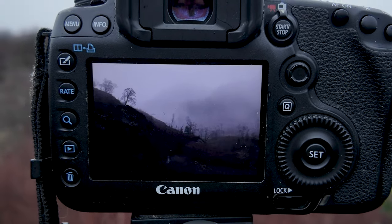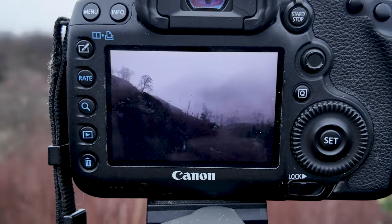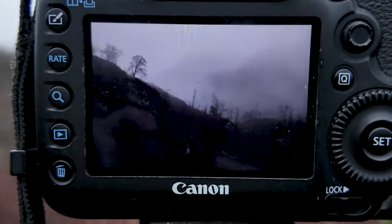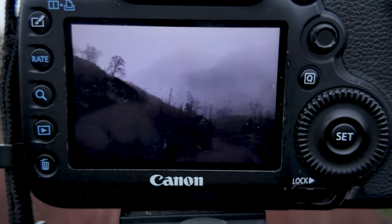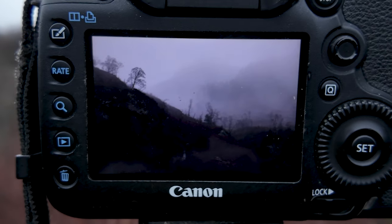Right, what do you make of this? Basically what I've done is I've zoomed right in, I'm close to 300mm, and I'm picking out some details just on this ridge here. The image is almost going to be a silhouette, where you've got just that little hint of mist on the tree line behind, and these trees in the foreground silhouetted. It is what it is. It's not the ideal conditions, but that looks quite nice.